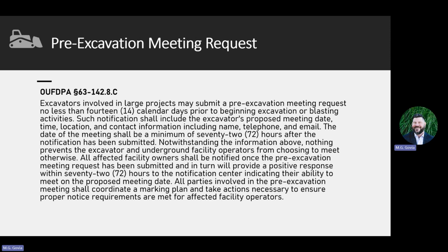It also says that, notwithstanding this information, you can meet with them anytime. So hopefully, as this gains more traction and we are the communication hub, we'll see more and more of these meeting requests.